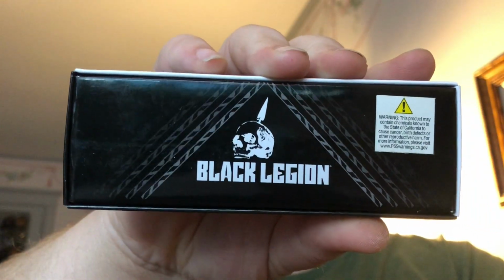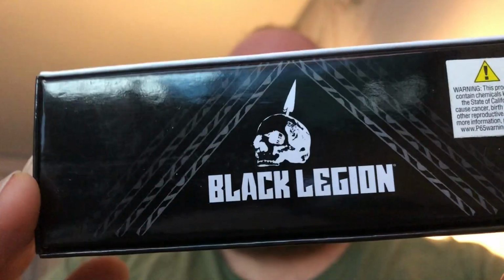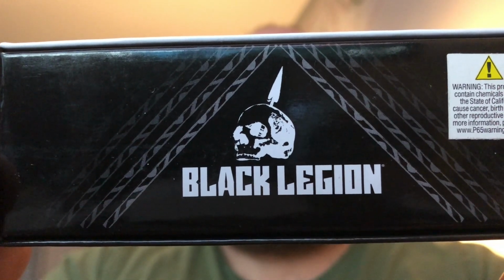Excuse me while I try to minimize the mess. All right, I saved the best for last, and I know it's going to be good because this is a Black Legion knife. There is a Prop 65 warning, so something in here will give you cancer, in California. We're not in California, so we're safe. That is actually a really cool logo. I like that skull with a spike in it. That's neat. And if I was really, really into knives, I might get that tattooed.